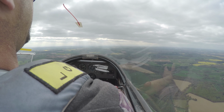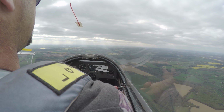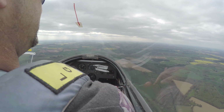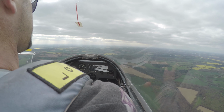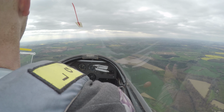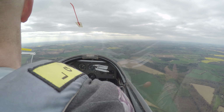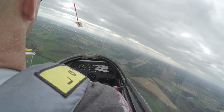1,800 feet. Okay, that's pretty good. Not too bad. Get myself trimmed out there. Okay, very good. So yeah, quite a bit of height there. Nothing terribly exciting looking up here. No. I'm going to just make a turn to the left and move myself off the end of the winch.